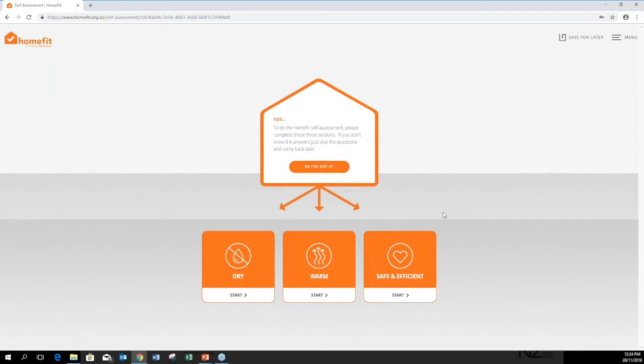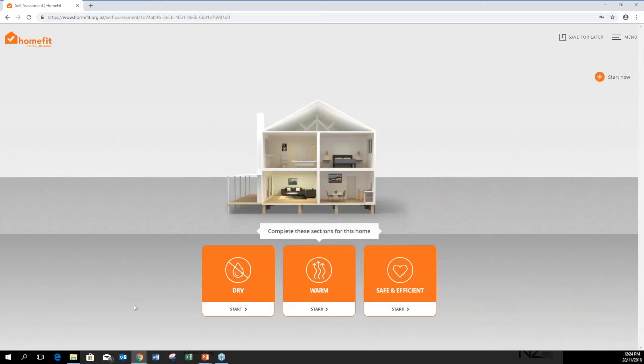You do the self-assessment, and you complete one of these three sections. It's got a little reminder there to tell you how to do this. You'll see that we have what I call a doll's house, a cutaway section of the house, which at the moment just has furniture in it, and no particular energy efficiency or functional features. That doll's house will slowly populate as you work through the app, and it'll start adding things in as you say whether or not you have a certain feature. Quite a handy way to do it.